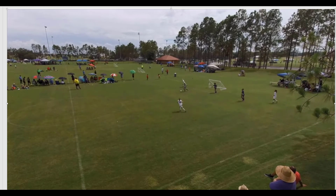And again, same thing there. Putting the ball in front of the 6 and leaving us in a 1v1 or even a 1v0. So that's what we want to try and avoid.